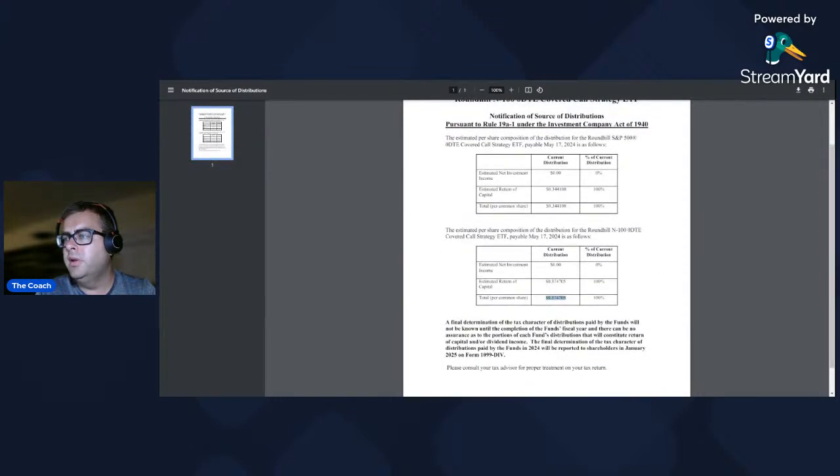Let's see, a final determination of the tax character of distributions paid by the funds will not be known until the completion of the fund's fiscal year. That's the same disclaimer that he gave us on the podcast. And there can be no assurance as to the portions of each fund's distributions that will constitute return of capital or dividend income. Interesting. The final determination of the tax character of distributions paid by the funds in 2024 will be reported to shareholders in January 2025 on Form 1099-DIV. So you'll see that in your tax forms, of course, as we did with YieldMax for those of us that were invested in 2023.